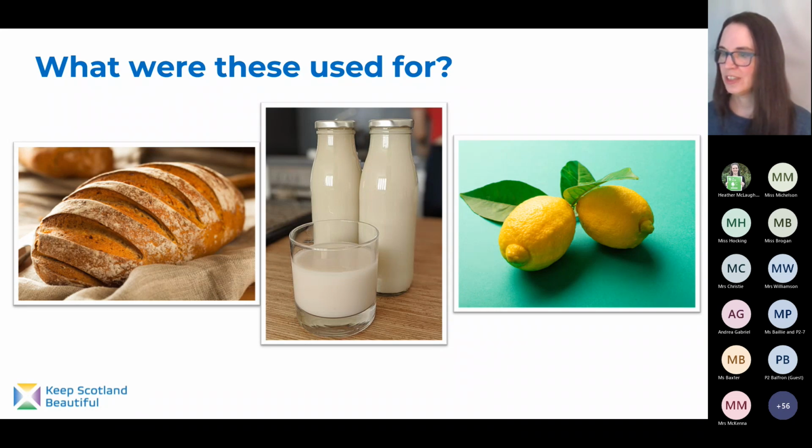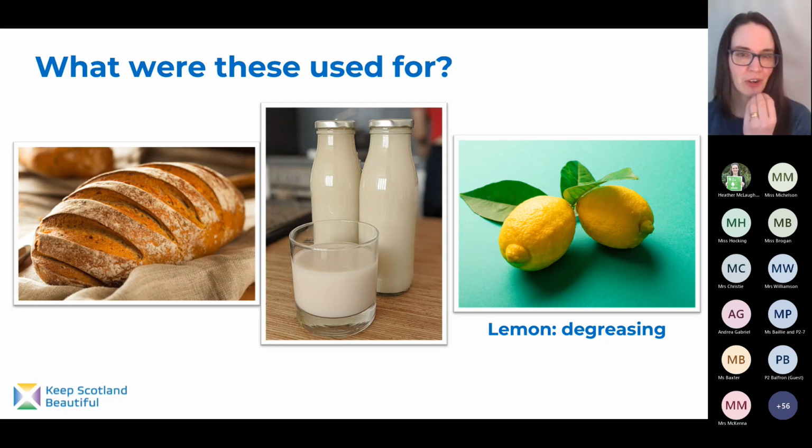Do you think it's the bread, the milk, or the lemons? Well, I'll tell you, it's lemons because they're good for degreasing because they're acidic. And the acid in the lemons, that's why they're so tart, and it helps get rid of the grease.